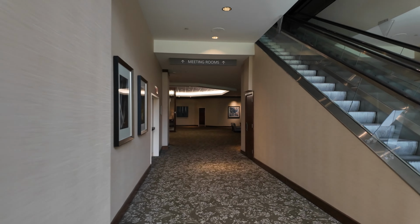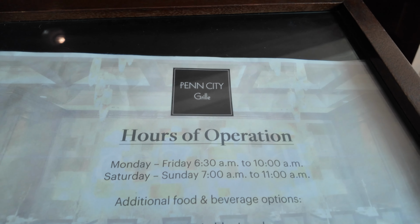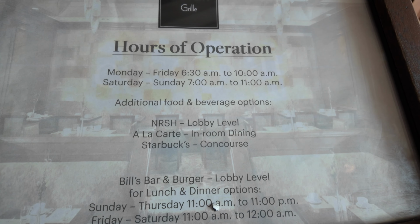Now, the interesting thing is how the elevators work. I'll show you in a moment. It's the Penn City Grill. Hours of operation: Sunday, which is today, 7 a.m. until 11 a.m. Monday through Friday, 6:30 to 10:30. Okay. There we go.